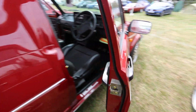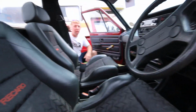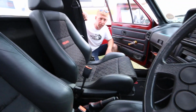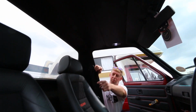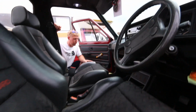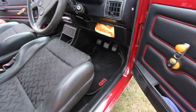Oh, mate, that just feels like a brand new door. So what are we dealing with? These seats are out of a Rover 800 on some custom mounts off a kid on eBay. The door cards, headlining, B pillars, A pillars, and this on the back is from Retro Retrims. The carpets, I forget where I got that from now. I think it went off eBay.